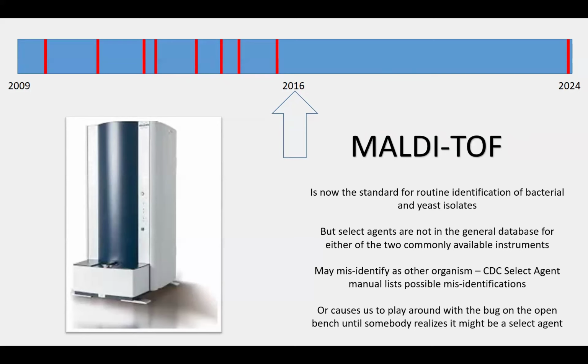That to me is something I've complained about and complained about and complained about, because we ended up working with this bug for 3 days longer on the open bench, more than we needed to, because we were trying to get MALDI to work. If MALDI had the bug in the database, we could have stopped on day one and said, okay, we're going to seal this up. We're only going to handle it inside a biological safety cabinet. But not having it in the database is a big risk factor for continued workup on the open bench.